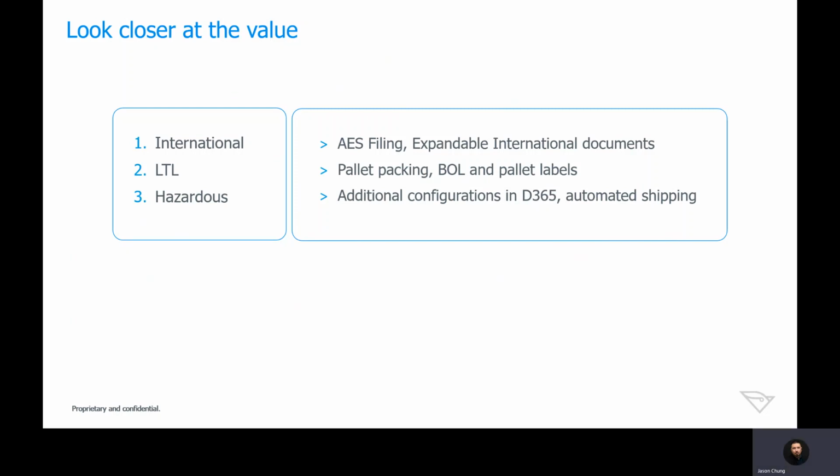With Gateway for Parcel, you don't need to do that anymore. It's just fully integrated within the packing workbench, within the different workflows. The shipment is identified as an AES filing required shipment. The packer doesn't even need to do anything different from his regular process. He can pick, scan, pack, scan, and ship.